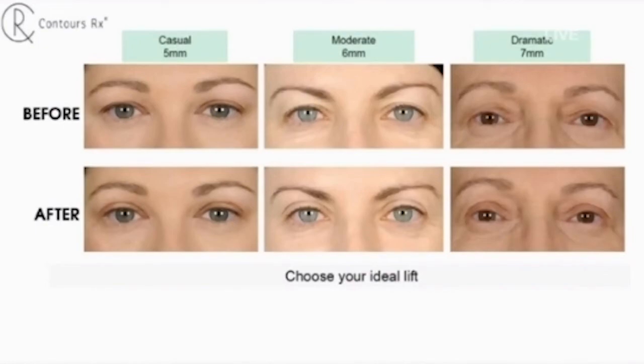And then dramatic. So do you have all the signs of that loss of elasticity, that loss of collagen laying on your eyelashes? Is it maybe even impairing your vision or folding over on the ends? So you are really going to enjoy maybe a larger lift, which is our 7 millimeter. Now, our model, Sean, can wear every single one of these sizes. And so in the collection that we have for you today, look at Sean.